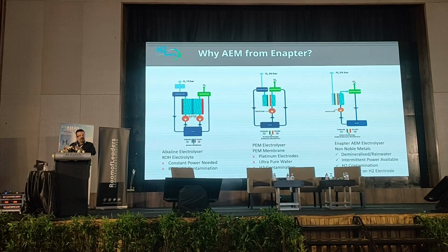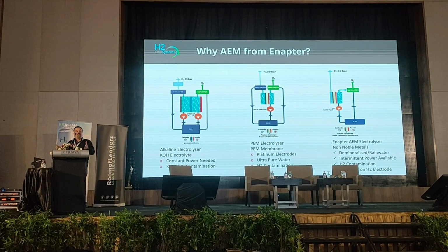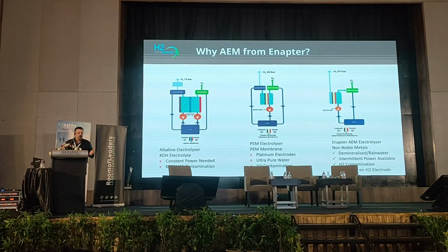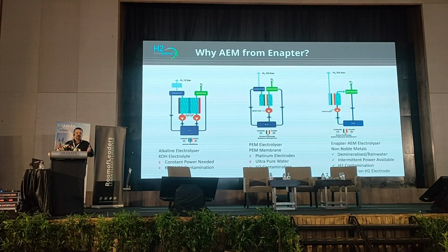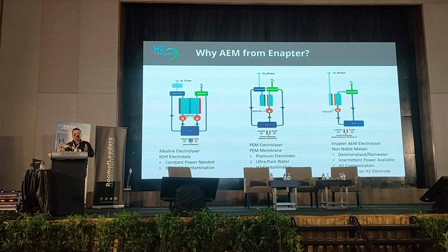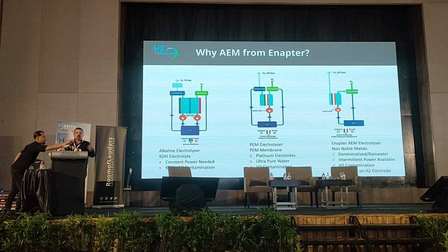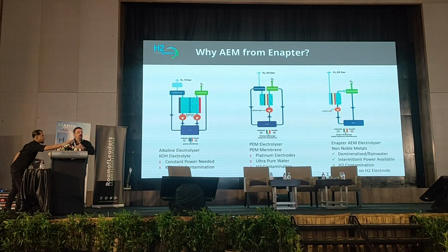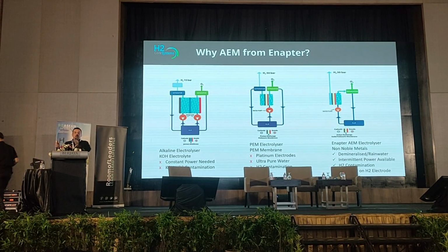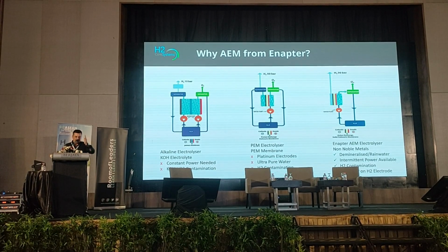AEM, on the other hand, is very different. When AEM was developed, we thought of calling it PEM version 2, but really while it does cover both alkaline and PEM, AEM is very different in the way it works. And quite simply, how it works is water circulates on the anode side. It reacts with this catalyst, which is on this membrane, which is also a separator.